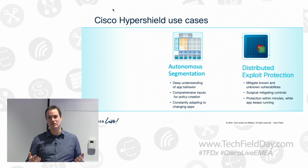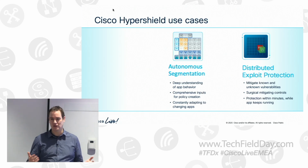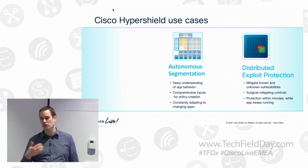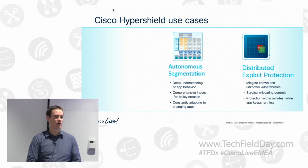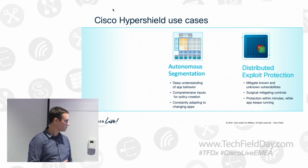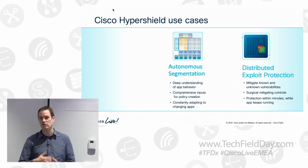So autonomous segmentation, well, what's in a name, right? The key thing we're trying to do here is take the challenge of an environment that you want to segment for all the known reasons: reducing blast radius, keeping things from each other, complying to rules. Sometimes it's just a matter of needing to check a box to be compliant to this and that policy, regulations, etc. And there are quite a lot of challenges with those things still today. So this is a tough nut to crack.